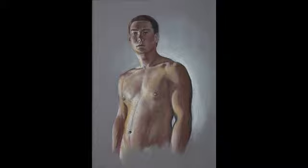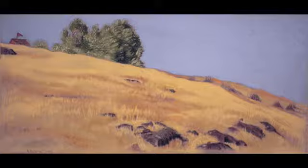This is a plein air piece that I did up on Indian Road. It was a really hot, clear day, and the whole hillside was just glowing in the sun. All right. Okay, so let's go on to the next.